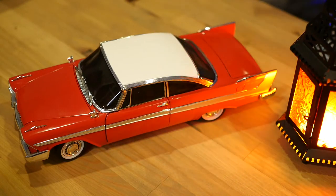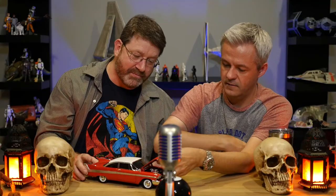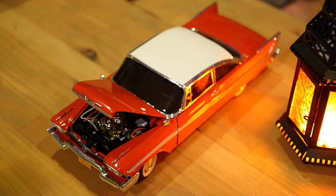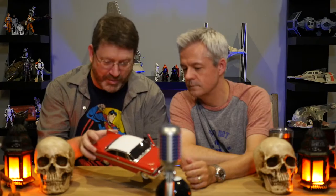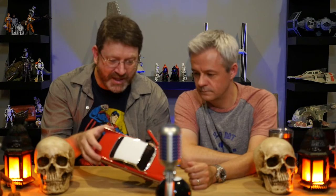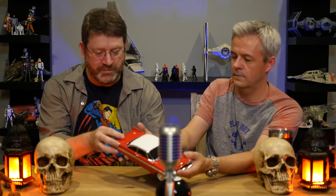We'll do close-ups, but the motor's in there. Let me see that real quick. Now, this is die-cast. Oh, that's got a great motor. The motor's in there, cool. Oh, man, the doors open up. I don't know if we'll be able to get a good close-up shot of this. But you can see the seats are upholstered. You can see the gas pedal and the dashboard and the radio and the steering wheels, all cool.